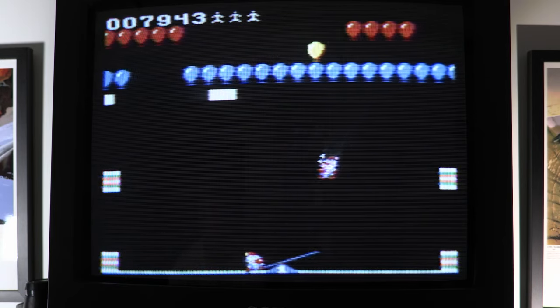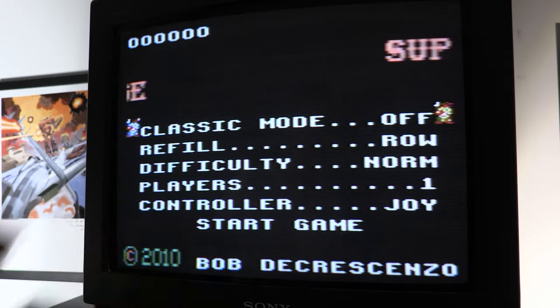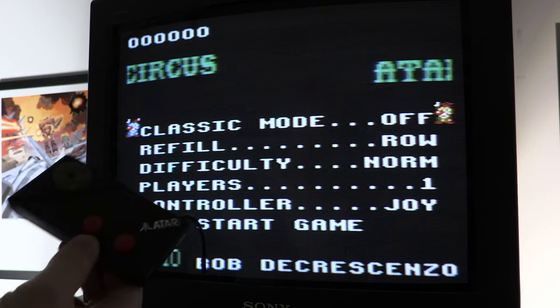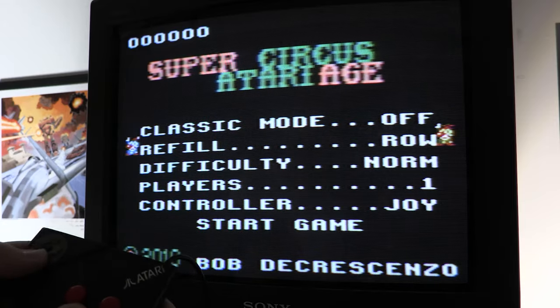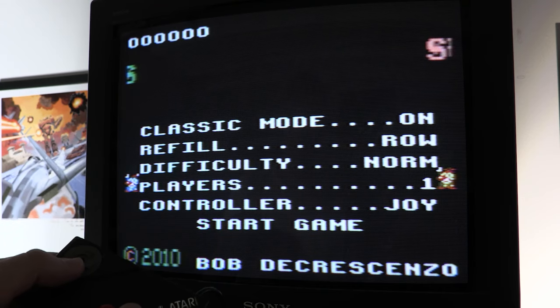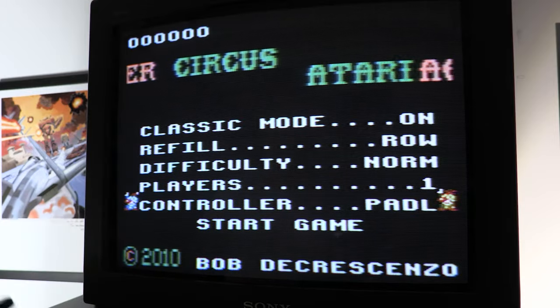But I would say the objective is really to kill as many clowns as possible. Even though you're scored for the balloons, that's dumb, whatever. Pro tip everyone, use your gamepad or joystick on the left controller port, and your paddle controllers on the right controller port. You need this to select the menus or make changes on the menus. We'll turn the classic mode on here, and then we'll go down here to paddle controller. Or you could use driving controller, but I'm going to use paddle controller.